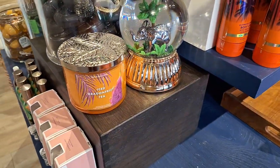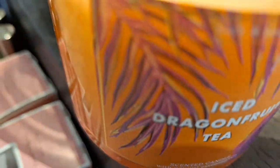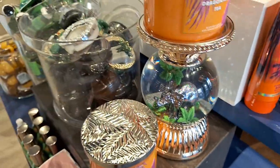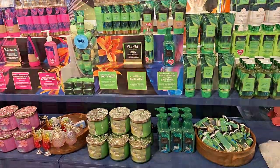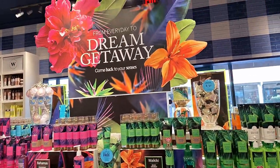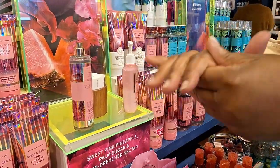This here is Ice Dragon. Oh, let's smell that. You know how my nose is. Oh, this smells good. I like the way this smells. This is cute. Our best guess today. Let's see how this smells.